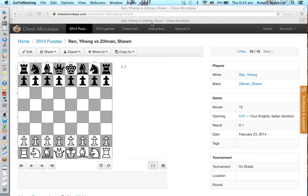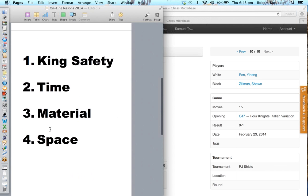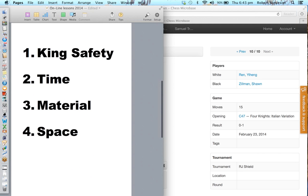Control. Control the middle. The centre, yep. The center. All right, and the 3rd one? So develop our pieces is time. Control the centre is space.